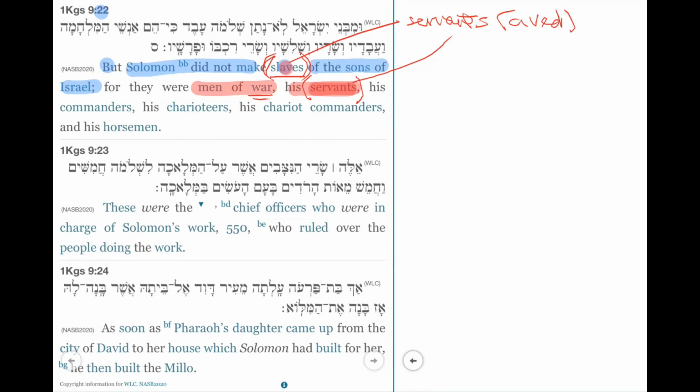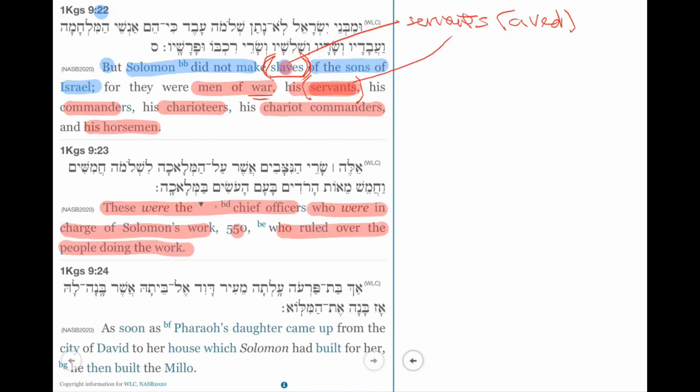The non-Israelites were there to do work, or labor for construction for Israel. So became his commanders, his charioteers, his chariot commanders, his horsemen. And so it says these were the chief officers, these were the commanders who were in charge of Solomon's work, 550 of them who ruled over the people doing the work. Who are these? So you can say that these are the people doing the work, and we can say that this is connected, right? These people and these people are the same.